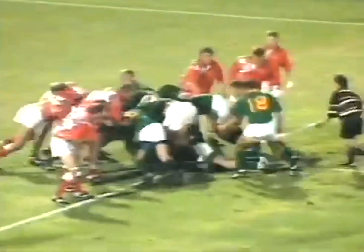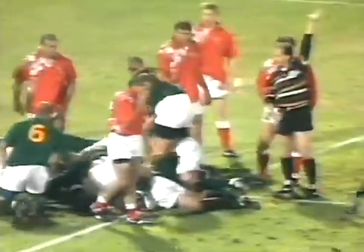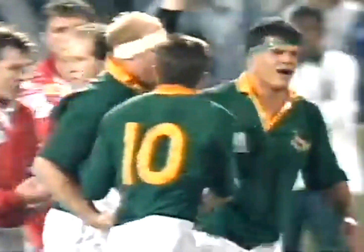Well, that's positive for South Africa, and they will score. That's a great effort from South Africa. The try has gone to Adrian Richter. Well, that's his third try in Rugby World Cup 95.